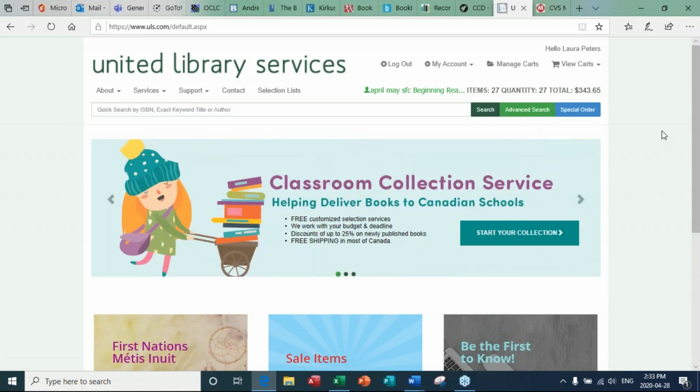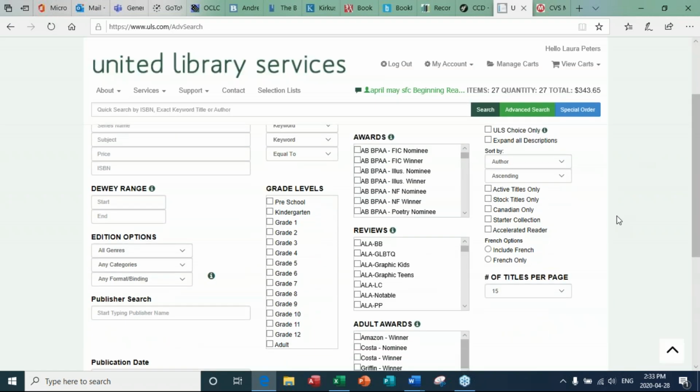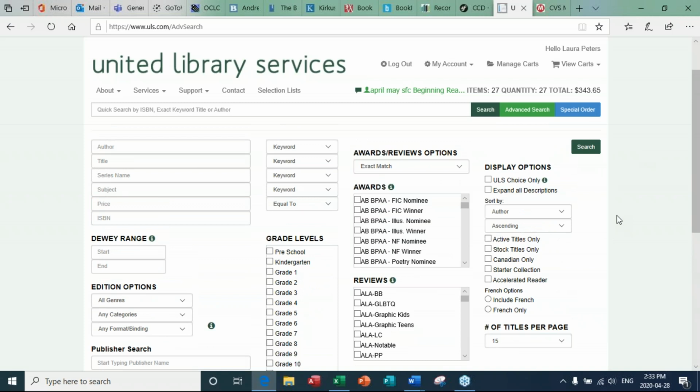The alternative, of course, is their advanced search. It is extremely comprehensive in how you can filter down your advanced search. I use it pretty infrequently. I just haven't really found it necessary. The quick search feature is usually more than enough.